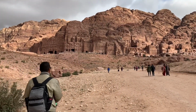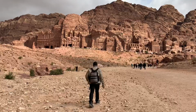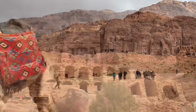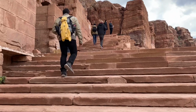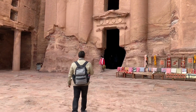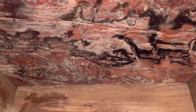Now that we were well fed, we headed over to this row of massive tombs. To go up to see the Urn Tomb, it was time to go up some more steps. As we can see here, the sandstone that these buildings were carved from has shades of red and purple, which led to Petra being called the Rose Red City.